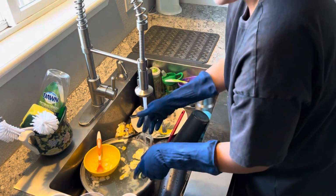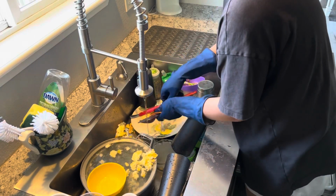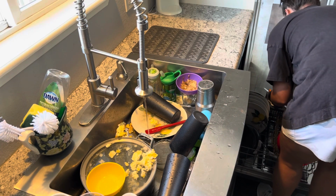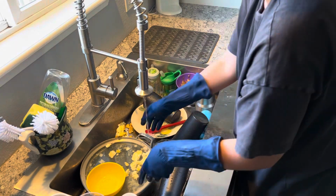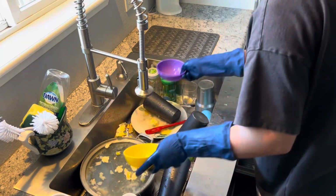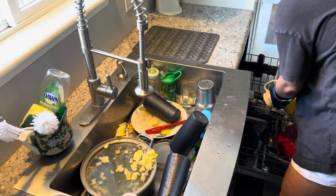So I put all the clean dishes away, and now I am just stuffing this thing full of as many dirty dishes as I possibly could get. Every single baby bottle, every single plate. I am trying to fit it anywhere that I could, and I just wanted to be caught up. So you guys know, after I do that, I'm going to hand wash anything that doesn't fit, because I just want to be fully caught up. And I had the energy today.